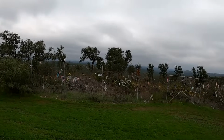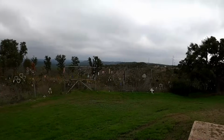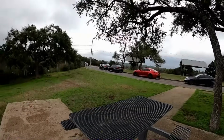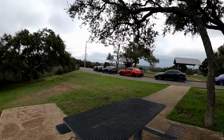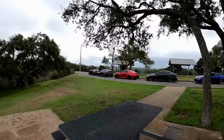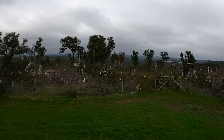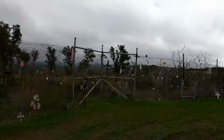You might have noticed here, this is one of those areas. Let's go have a look. It's one of those areas where people have decorated the fence with various things. What we got pulling in here? Looks like a group. They're out for a cruise in all their sporty little cars. It's a little car club of sorts. So I better get this done before they all come out and start hanging out and crowding me.